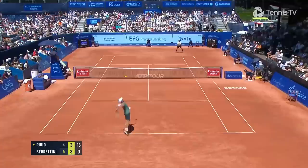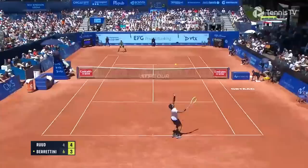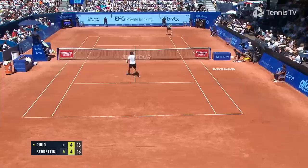And that's a great point from Ruud. Some angle that he found with that backhand. Big return from Matteo Berrettini. And here is an opening at 15-30.